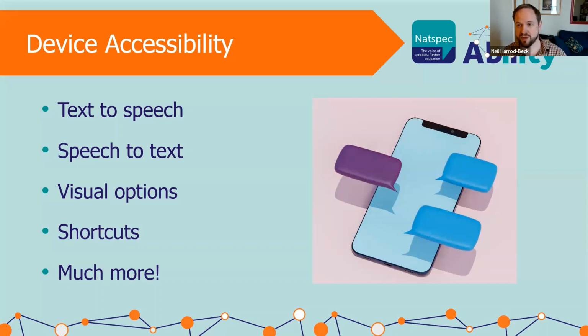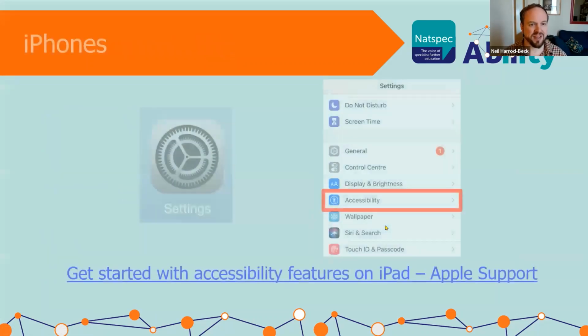Visual options as well. You can change lots of different things on the screens to make the text larger, to make things clearer for individuals. Shortcuts as well, really useful. Much more, and we're not going to go specifically into that because that's a whole webinar or training session in itself, but we can provide resources for that separately.